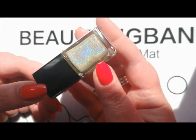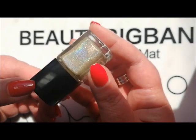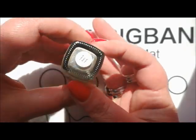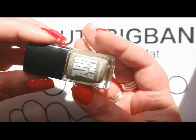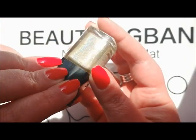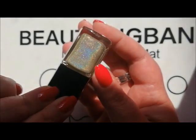And finally, I love this type of green in the spring. This is a kind of pale olive green, and this is a beautiful holographic. This is called Lunch Date, which was from the 9 to 5 collection from Ada's Nails, and I really like the swatch picture for this one. Yeah, I just absolutely love this type of holographic in the spring.